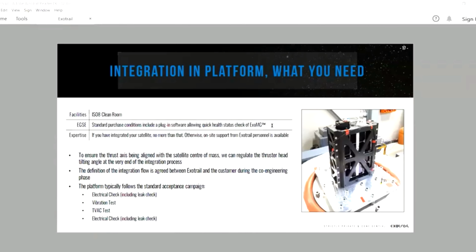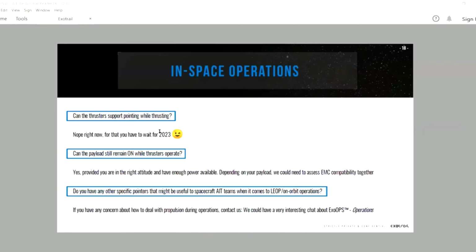In terms of integration in the platform, together with our standard offer, as I showed before, we also offer support during integration. The system is made to be very, very easy to integrate on the platform, so you just need a standard ISO 8 clean room. We offer with the system also a very easy plugin software to check the health status of the system after integration. So I would say that you do not require any specific expertise in-house to integrate the system.